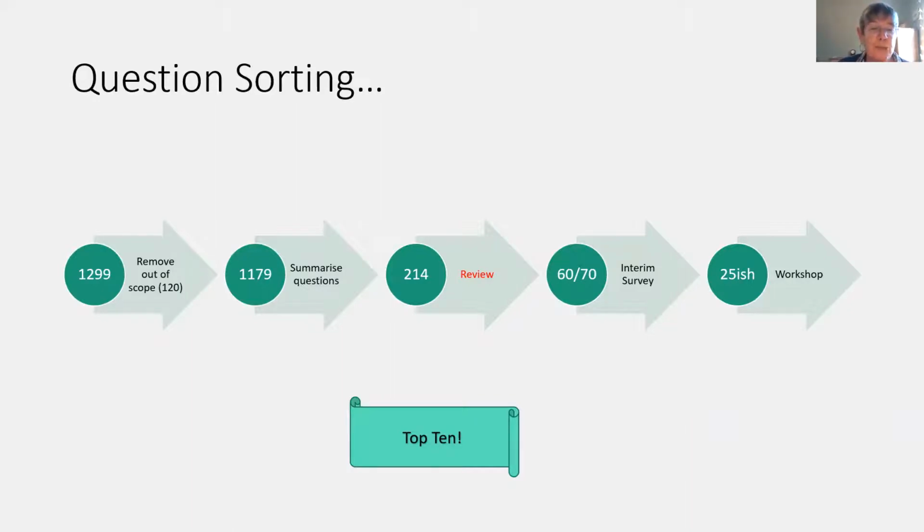That's still a large number to go out to people to rank in importance. The recommendation is we should be looking at about 60 or 70 questions for our interim survey. So we're going through another process of going back, looking to see if there are questions that can be brought together, or other ways of managing that, so that we get to a manageable number of questions to go into the interim survey. That's 60 or 70, of which 25 will then go into the workshop to finally come out with our top 10.